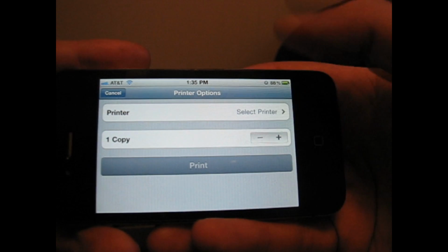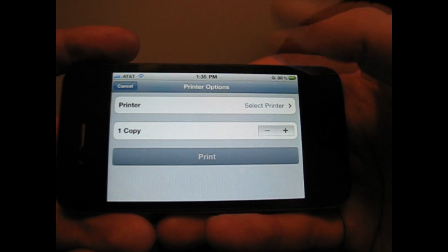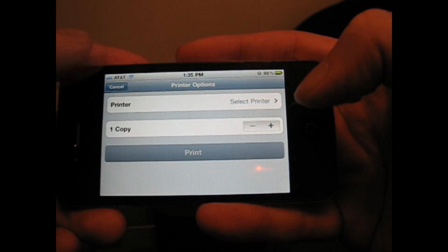Now if you have a printer, you can select the printer, you can select the copies, and then hit print. And that's simply how you do it for printing. So now you have the ability to print. I don't have a wireless printer, so I cannot actually demonstrate that myself.